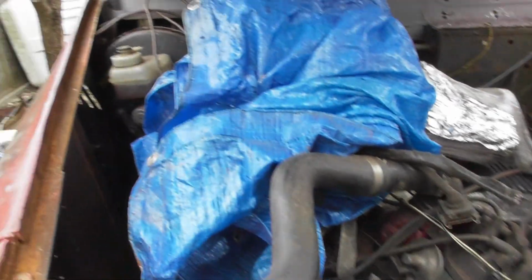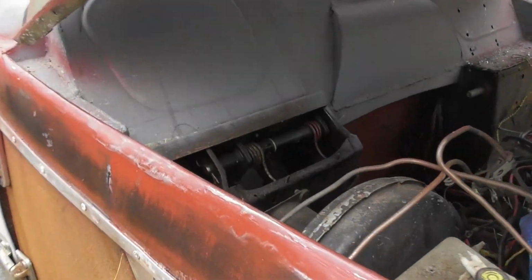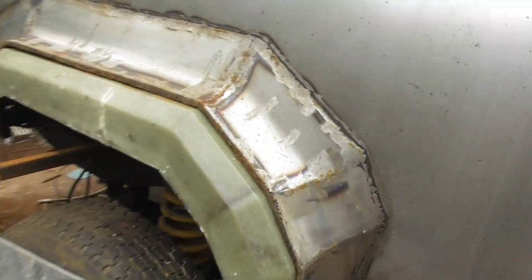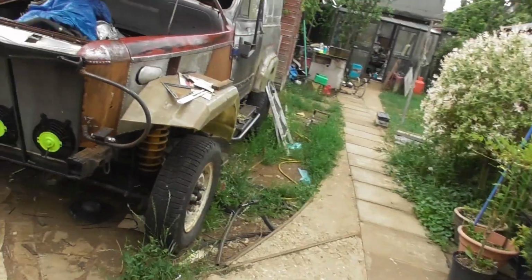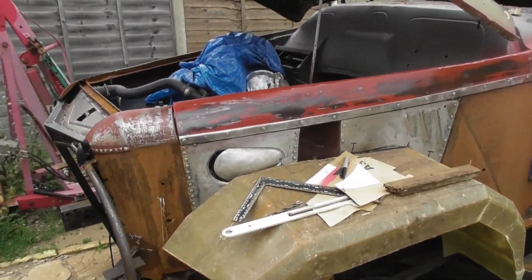Once we've painted that all up, we'll go about fitting the brake servo unit back in. I mean, we just got to enlarge them holes, and it is pretty damn close. You see that clevis there? Look, it's pretty blinking close to where it needs to go, so hopefully we won't have too much trouble with that. I'm hoping. So that is, at the moment, the way things are being planned out.